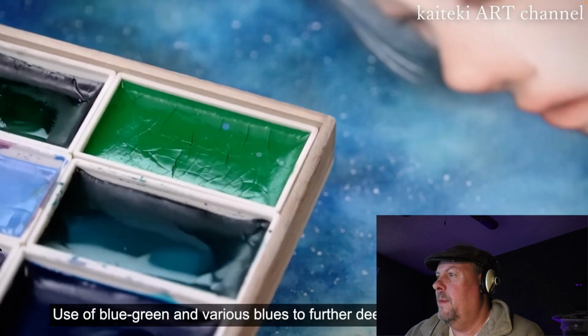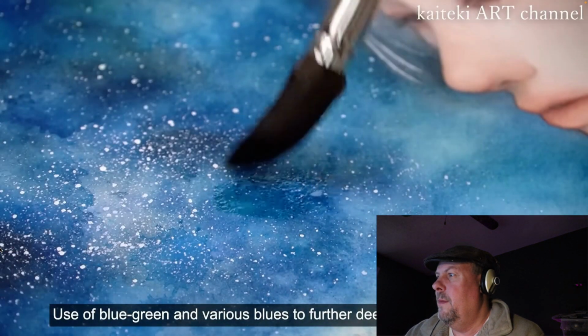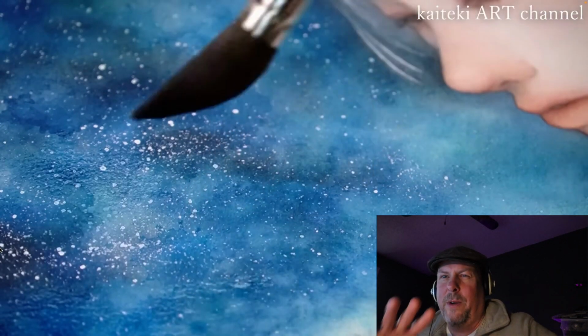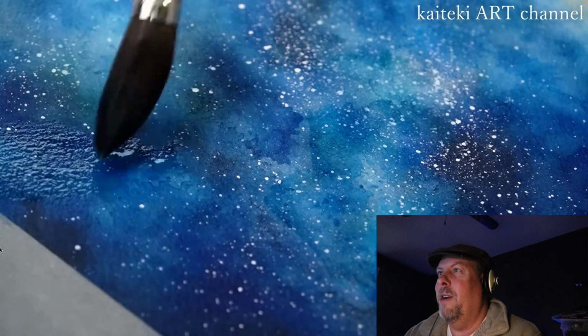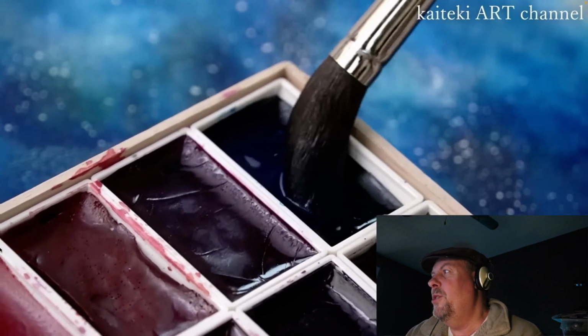Yeah, this is really cool layering where you put the white dots and you go over them, so it kind of gives depth to the white dots, so to say, because some of them will be further back. So when that dries, it'll be a really cool effect. Great zoom shots of the painting.